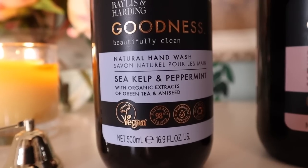It just, oh, it smells so good. I can't describe it. It's like having a peppermint taffy at the ocean or something. It's just very, very good.